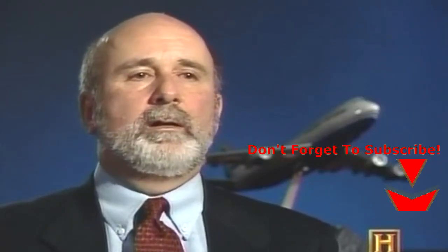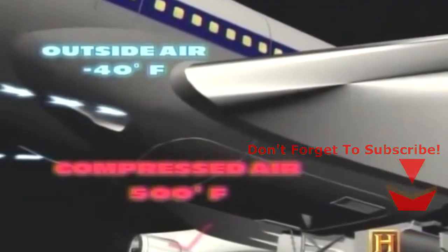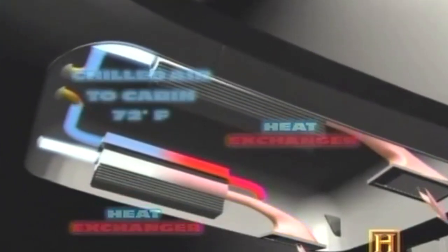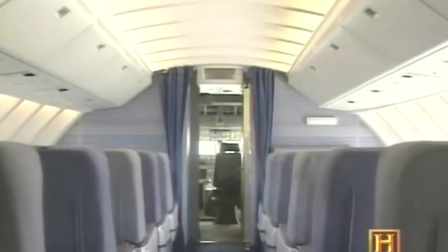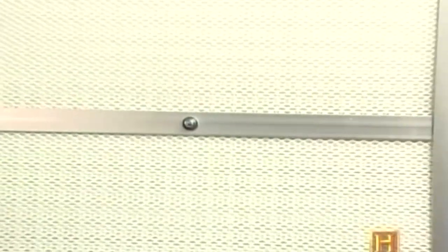The outside temperature at 35,000 feet is approximately minus 40 degrees Fahrenheit. The temperature of the compressed air coming out of the engine probably runs around 500 degrees Fahrenheit. So you take the 500 degree air and you pass minus 40 degree air over it in a heat exchanger, which cools it down to the proper temperature that you're looking for. The air being fed into the cabin through overhead vents is a mixture of 50% clean processed air from the outside and 50% recirculated air from inside the cabin that has been passed through high-efficiency HEPA filters, similar to those used in hospitals.